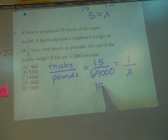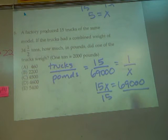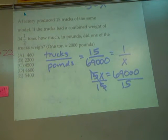So you just divide 69,000 by 15. So divided by 15 would be 4,600.